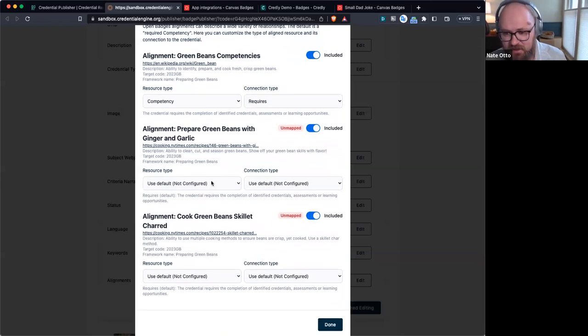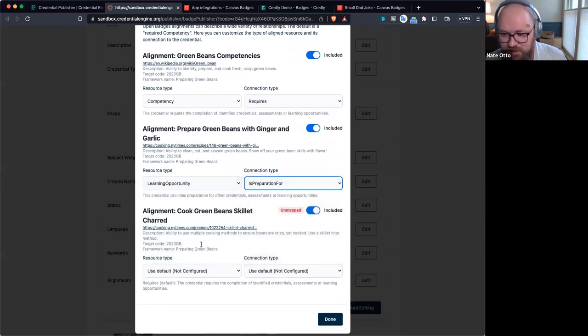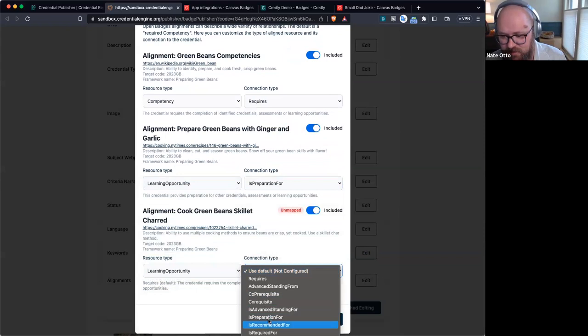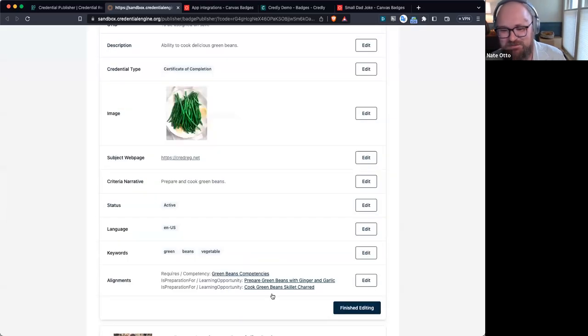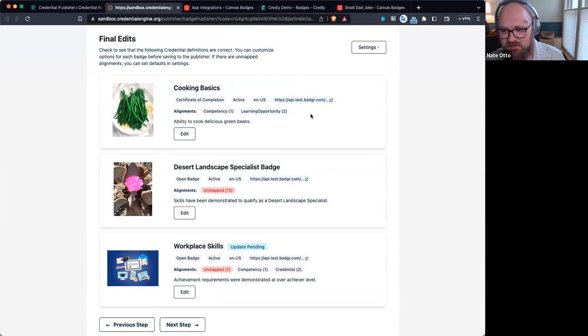I'll do that again with this particular recipe, which we'll call a learning opportunity that this credential will provide preparation for. And we'll do the same with the second recipe here, another learning opportunity that this credential is preparation for. Once you know about green beans, you can cook these two delicious recipes from the New York Times. So we'll go ahead and finish editing that first credential. And now you can see all of the alignments are mapped to those specific types.